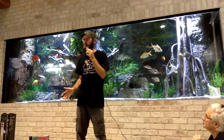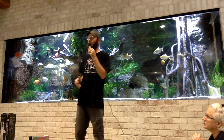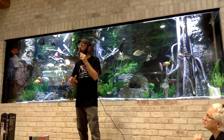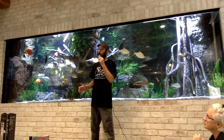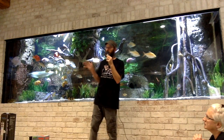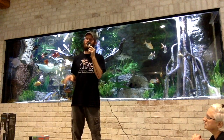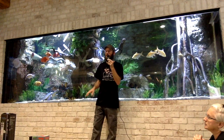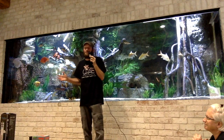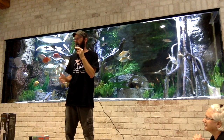Usually they do best in pairs. Sometimes they can work as a harem. I found a harem to be actually better with certain apistos. It seems that the male can sometimes get a little bit frisky and not know when to chill out. So giving him 2 females to play between actually ends up working a little bit better. Especially in smaller tanks, 10, 20 gallons, you can keep a trio, and they're just fine.